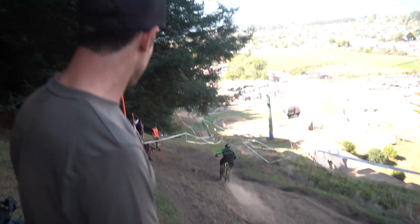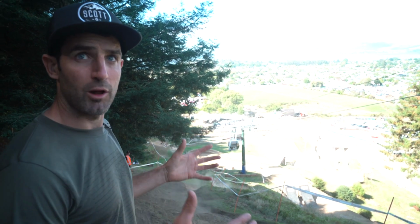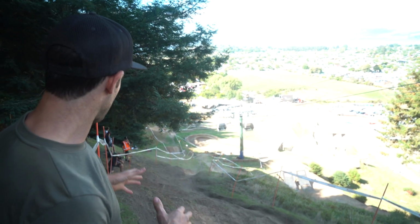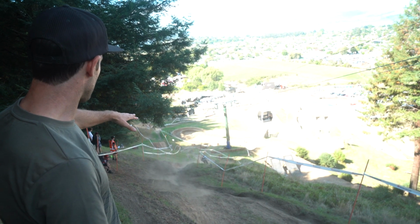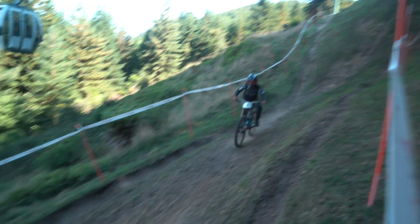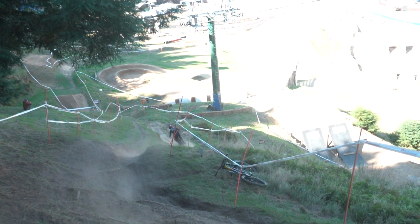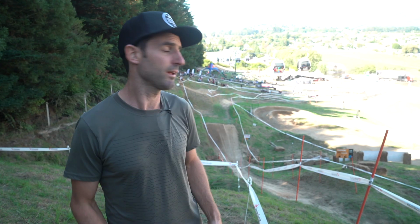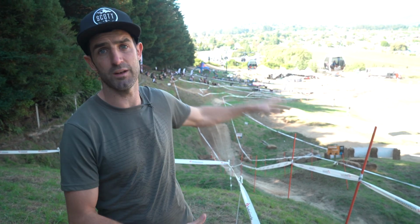So look at the pace these guys are carrying. Oh, so that's the G-outs that I was talking about. There's a lot of bumps here that unweight the bike. So you've got to really have your wits about you. And that's the bump that's going to cause some issues. And I really think that the high line, hopping from there onto the high inside line is going to be better for your speed. So we've made our way to the bottom of the track. There's an awesome hip as one of the last features. And then it's into some rollers to the finish.